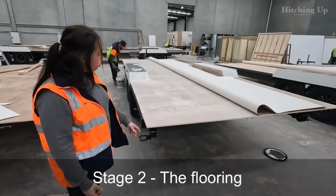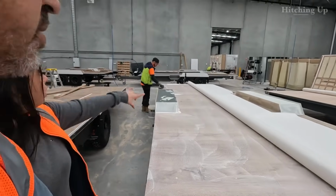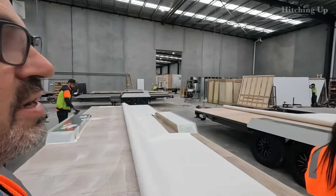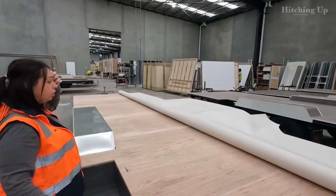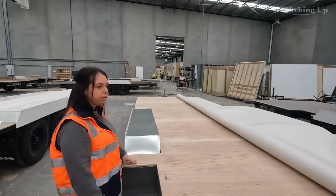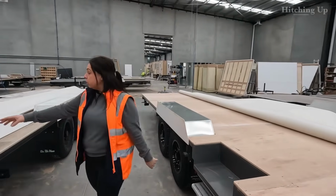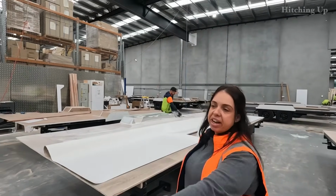This is a raw one-piece flooring. It's all one piece, right through. They get delivered to us from Polter Frames as one piece, and we just pop them on and screw them in. They get glued down like this side here, and then the lino of your choice goes on, and it ends up looking like that.